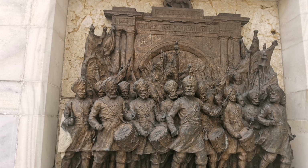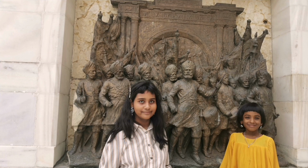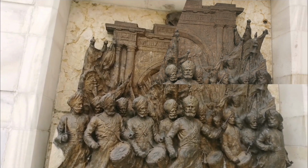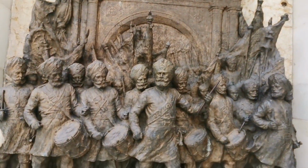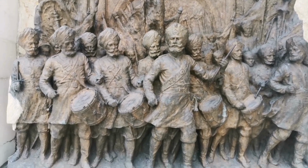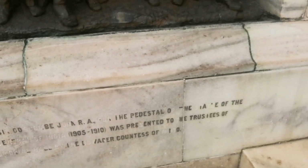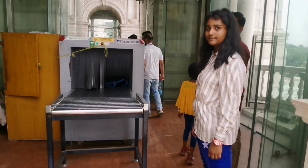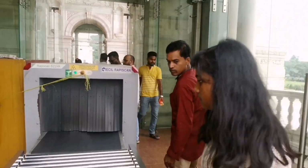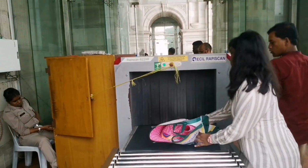This is where we finally found the entry. There was this statue which had a lot of people in it. This looks like there was quite a big kind of celebration. Well, now it's time to get our luggage checked before we enter.